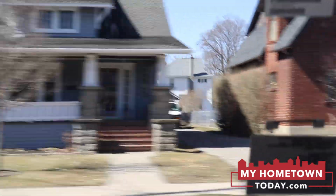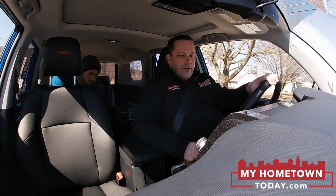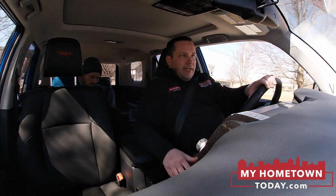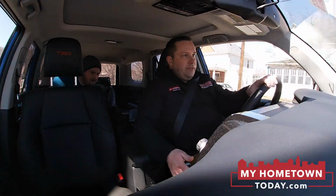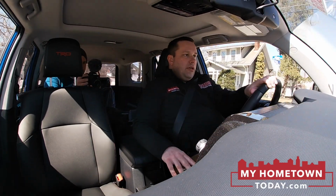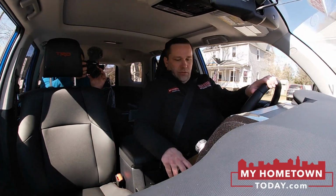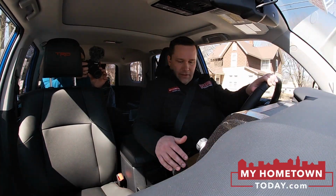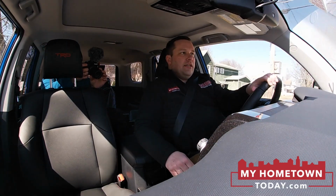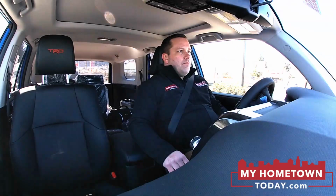You can adjust it however you want to make the vehicle respond differently to the way you're driving and the conditions you're in. This also has a manual shift. You just slide it over, and then you can upshift, downshift, or slide it back into drive. Again, with a nice big shifter that's got a good feel to it when you throw the gears.